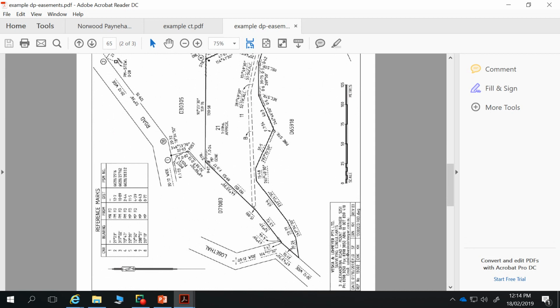Well, yes, it is. When it comes to easements, it's always going to be a case by case basis. As Richard said, the easement stops you from building in a certain location. That easement might be of negligible effect on a building.